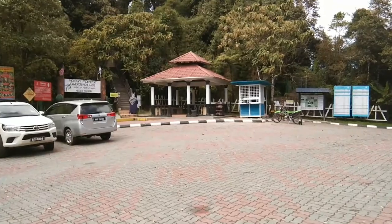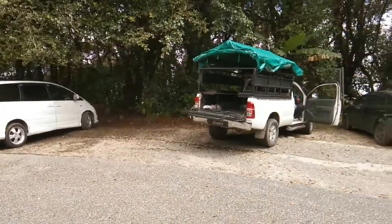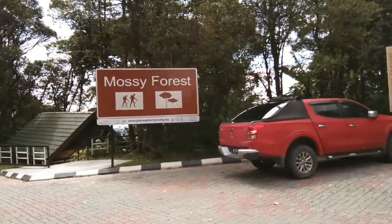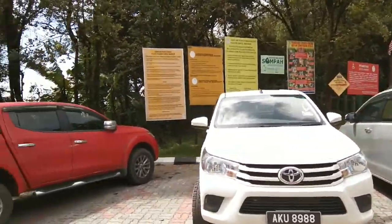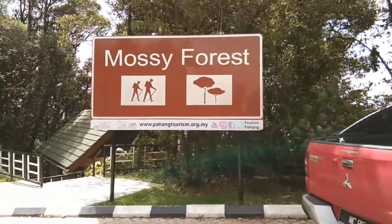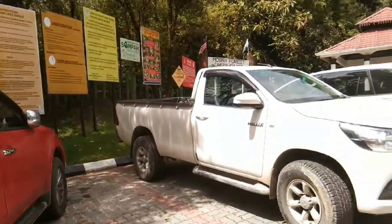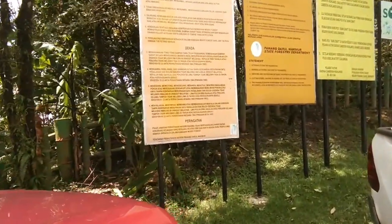There's a lot of visitor information available on the boards. You should read that: what kind of activities are allowed, what are not allowed. There are different ticket types based on what kind of visitor you are, local, non-local, foreigner, timings, and the entry fees also depend on what kind of activity you want to do inside the forest. There's a walking trail, a natural trail as well, where you can trek.